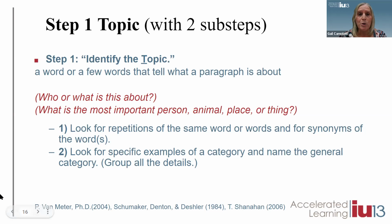So there are 2 bullets, kind of sub-steps of step 1. There are 2 ways we can identify that topic. One, we can look for repetitions of the same word or words, or maybe for a synonym for the original word that we saw. And that will clue us, if we see the word hikers, hikers, hikers, the paragraph is probably about hikers. So we'll be looking for repetitions of words in some paragraphs.